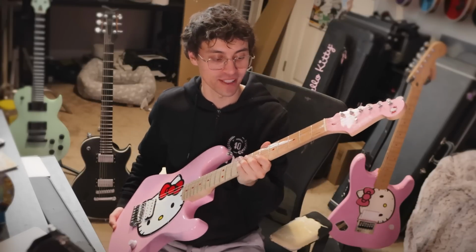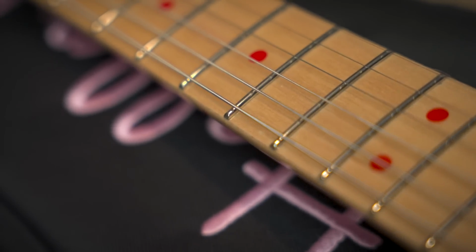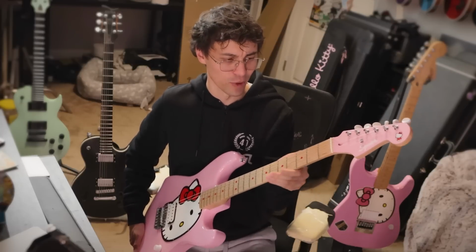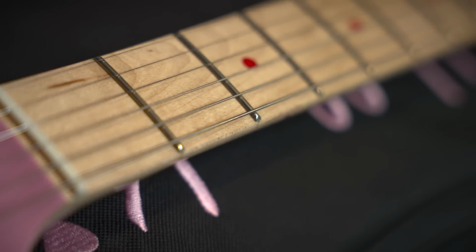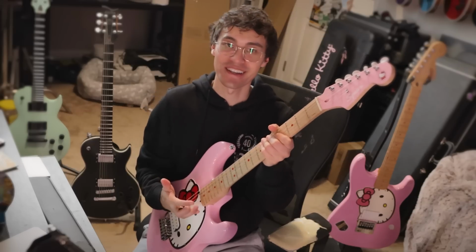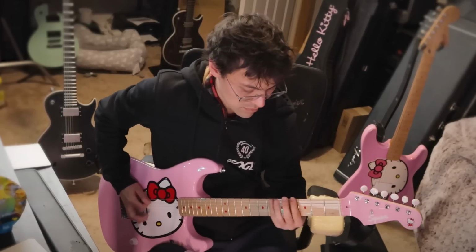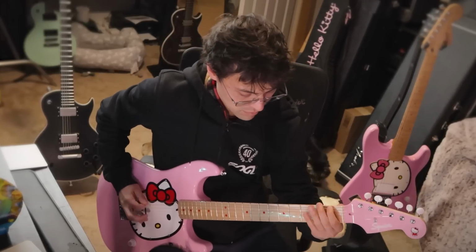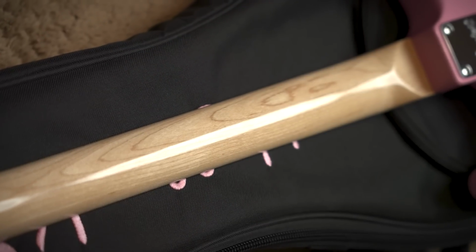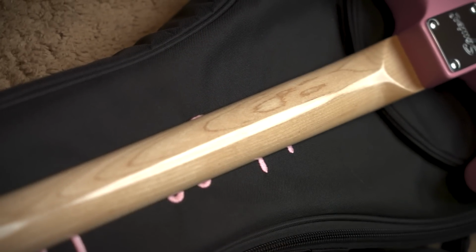And then the fretwork, really well done, really shiny, flush with the fingerboard edges. And at least on the lower frets, they've been slightly rolled. Not quite as good as a Made in Mexico Fender, but like, what the fuck? This is a Squier? It is so glossy though. Yeah, I think I'm just gonna have to take a Scotch-Brite to the back of this neck.